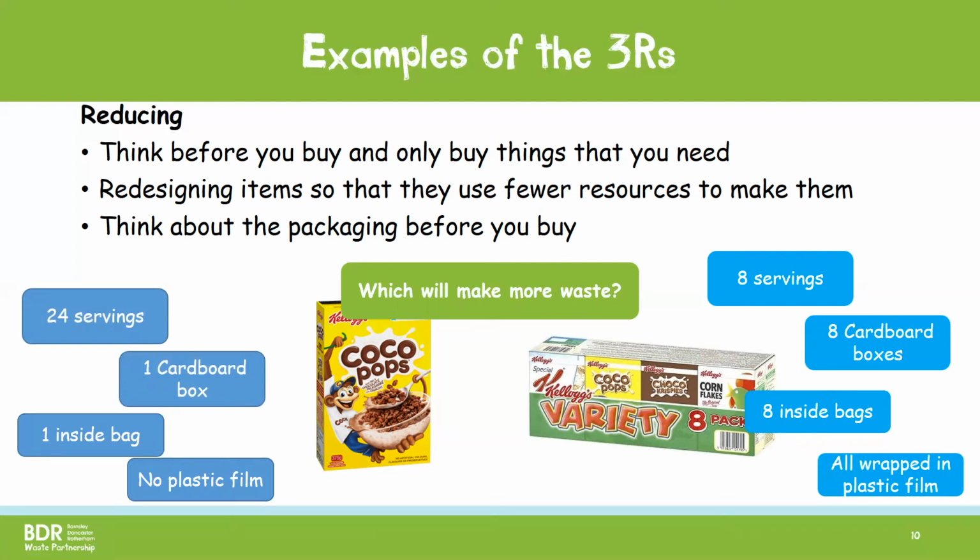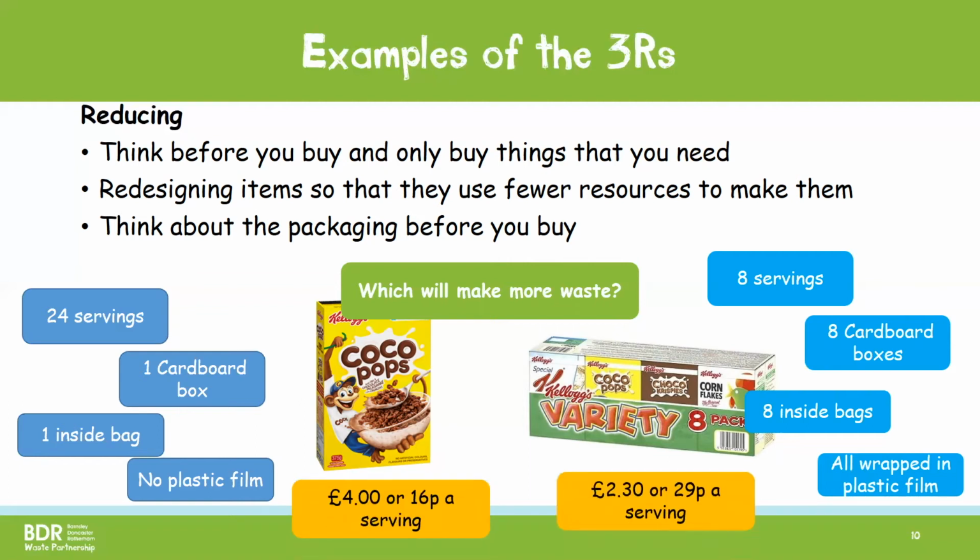Getting the one big box instead of lots of little boxes would be better, as there is a lot less waste. Getting the larger box also works out cheaper, as it only costs 16 pence per serving, which is less than the 29 pence per serving of the variety pack.